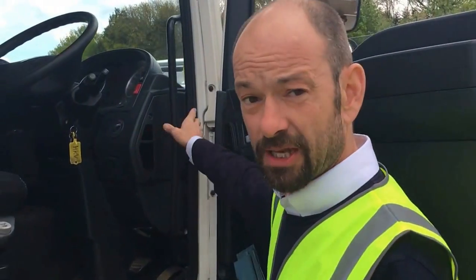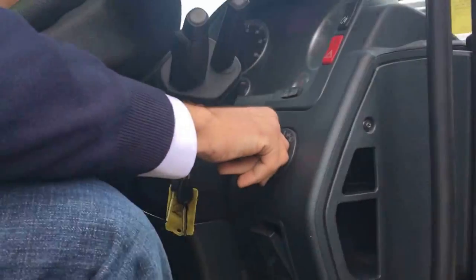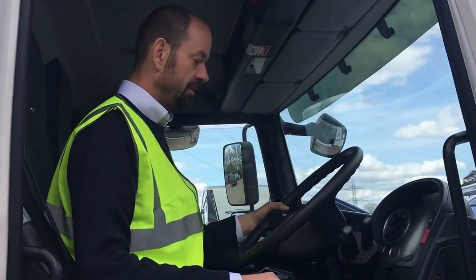So we're talking about main lights, dip beams, full beam, any tail lights, side lights, etc. So again, you're going to get into the vehicle, have the ignition on, we're going to put all the lights on here, and we're going to put the full beam on as well. Just push that away from you.